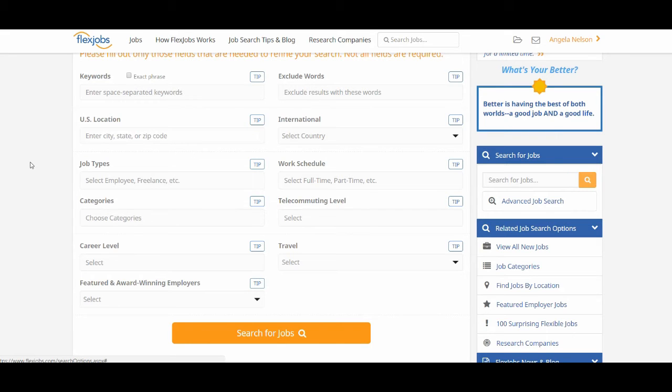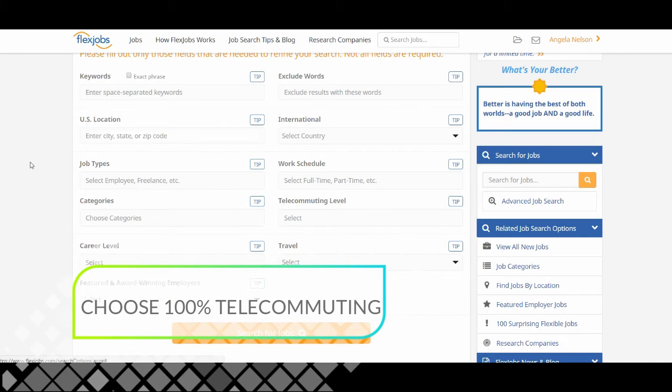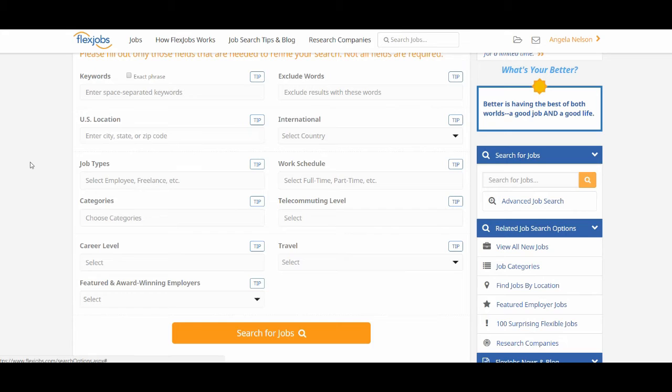Now the telecommuting level option here is really going to come in handy for a lot of you. If you have been digging into job boards like Indeed for any period of time, you may have noticed that sometimes when you ask for work at home jobs, you get a lot of things that really aren't work from home. Maybe you use the keyword work from home, but what the job description really says is this is not a work from home position.